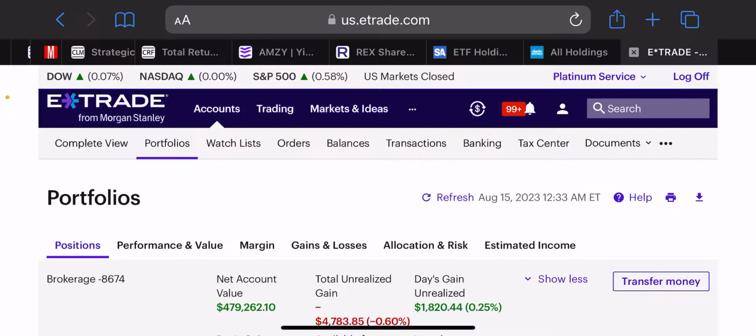So that's how we're playing ARKK and selling options to not only buy more ARKK, but help lower my margin in the process.